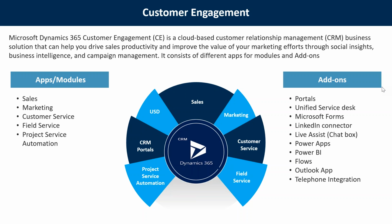Let's say an organization is manufacturing a product. Now, in order to manufacture a product, an organization might require production control, a lot of inventory, and they need to manage their resources. With Dynamics 365 Project Service Automation, an organization can track and manage their complete project lifecycle with resource handling. They can manage their timesheets. They can control their inventory. They can track each and every aspect of a project.